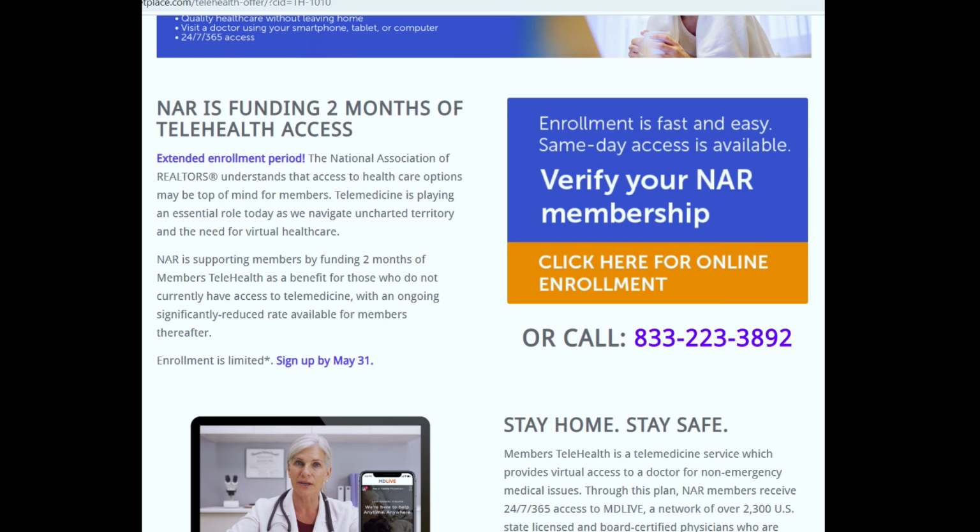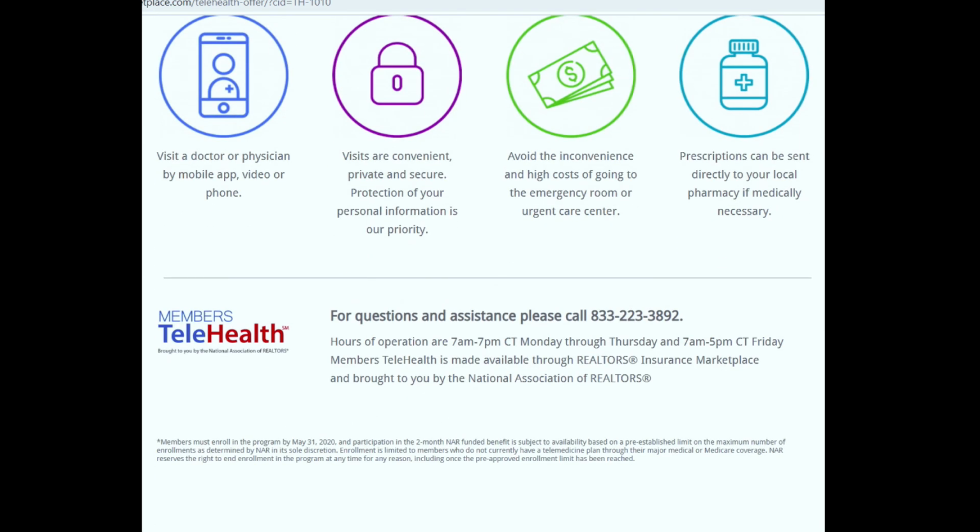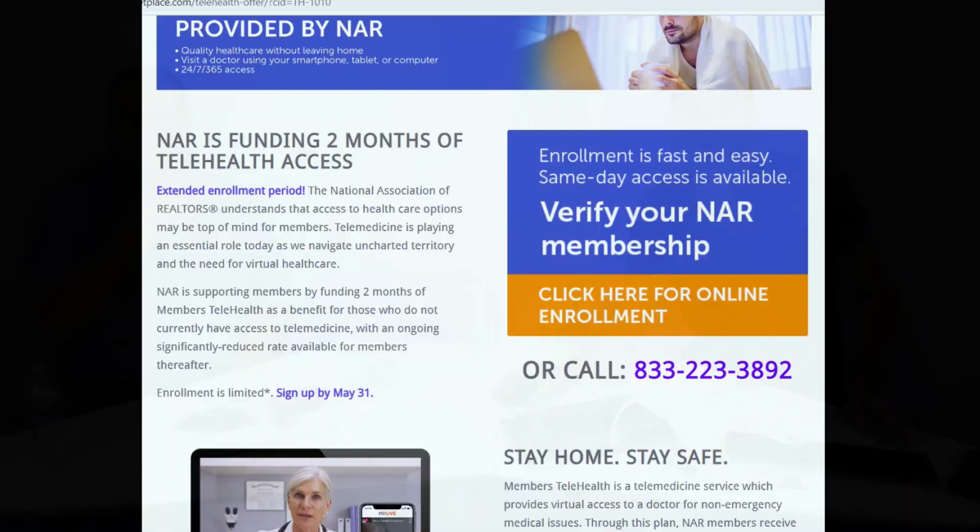Enrollment is fast, easy, same-day access available. Verify your NAR membership. Looks pretty simple. I haven't done it because I still have my own health care I take care of. But if you need some health care, at least somebody to talk to, I think they can write prescriptions and stuff for you as well.